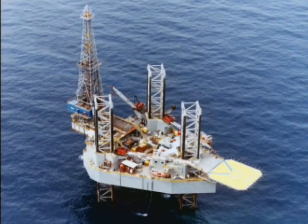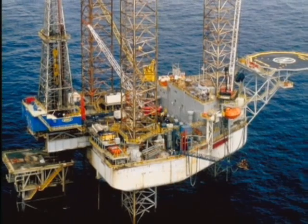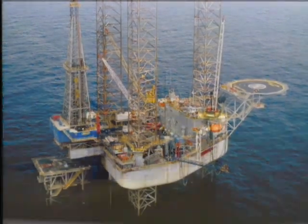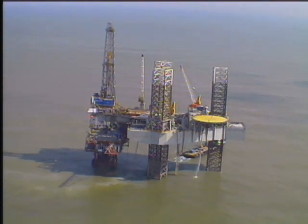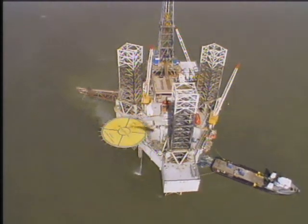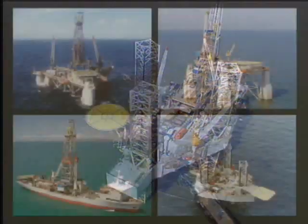Jackups are the most common type of drilling rig and work off the continental shelf in water depths up to 400 feet. After the rig is towed to the drilling location, the legs jack down to the seafloor and the hull of the rig is raised out of the water.